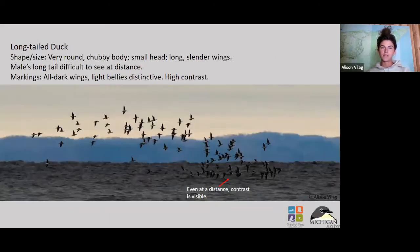Long-tailed ducks in shape and size are very round. They have almost a chubby body and a small head. They're sort of a cute duck, and they have a small bill as well. Their wings are long and slender, and as with the male pintail, male long-tailed ducks do have a nice long tail, but that's going to be difficult to see at a distance.